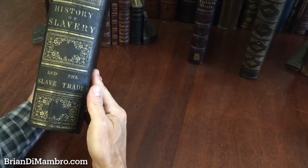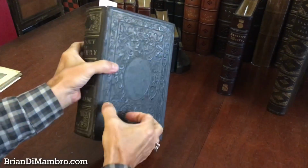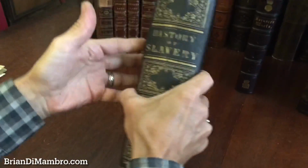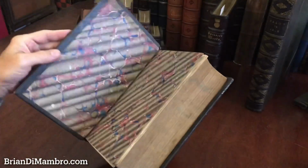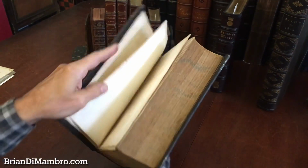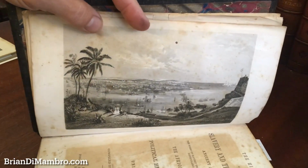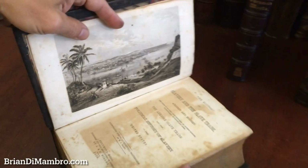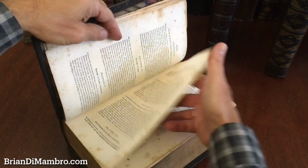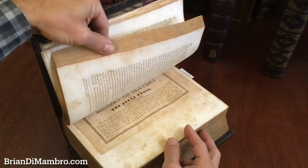Here is this monumental book on the history of slavery in a period full leather binding. There is this crack coming down the front here. The cover is still very well attached. There are these marbled end papers like so. And if I set the book down like this, mid-19th century, 1858, Columbus, Ohio. This is one of those subscription books of the era that was sold door to door by book canvassers or traveling salesmen. Can you imagine when someone would knock on your front door?